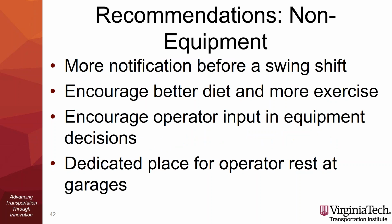And then the final recommendations were just providing more notification to drivers in the event of a swing shift. So these drivers would be people who normally work day shifts, but in the event of a winter emergency, they work a night shift. So operators typically would come in to their normal day shifts before the start of a winter emergency. If you can provide operators with additional notification, best case scenario would not have them come in the morning before they work that night shift.